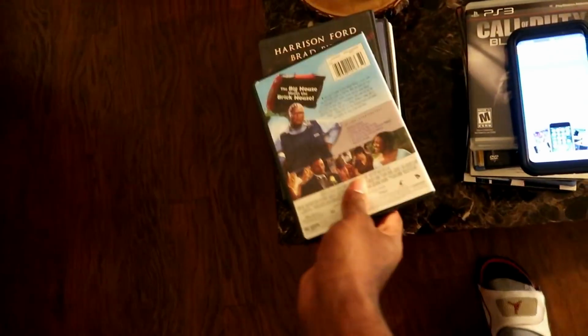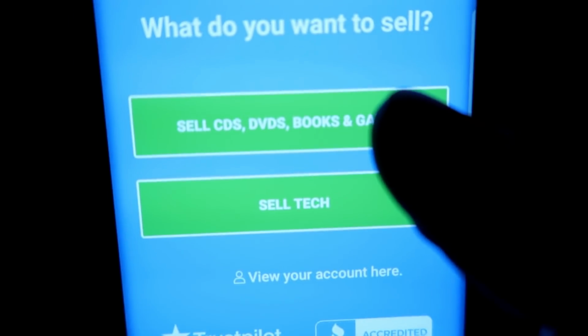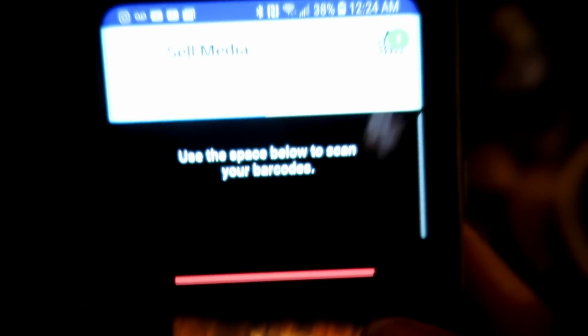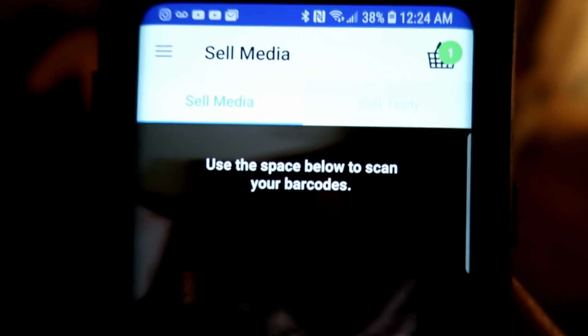You don't make much with this app, so it's good to have a bulk of stuff. Let's say you click this button right here: sell CDs, DVDs, books, and games. Oh yeah, you can sell games too. You just go over it, and it'll tell you if you got a winner or not. You see that green? Well, it's saying oops now because I already have it listed, and you can't list the same item twice.